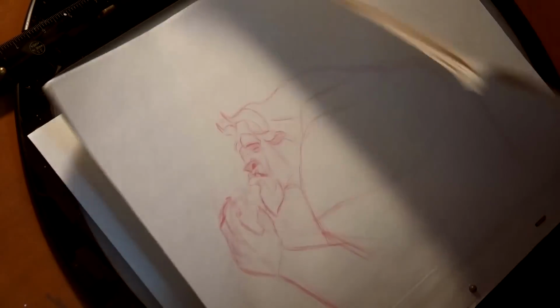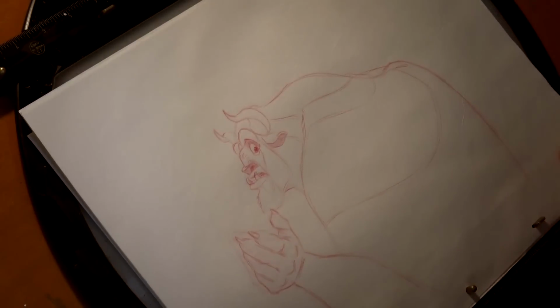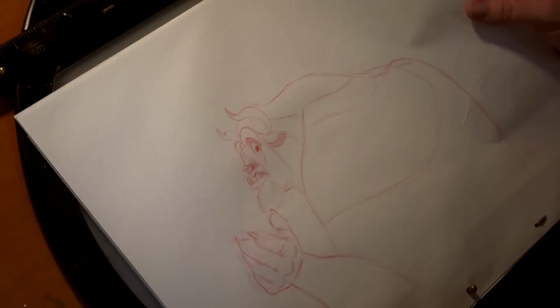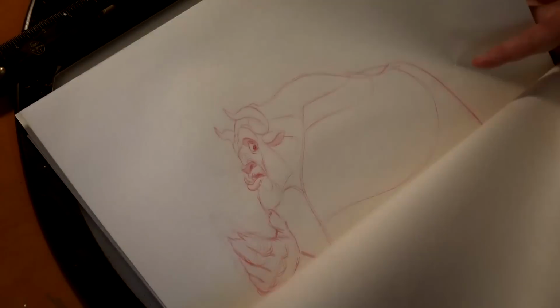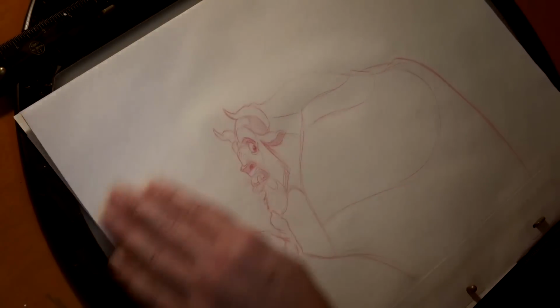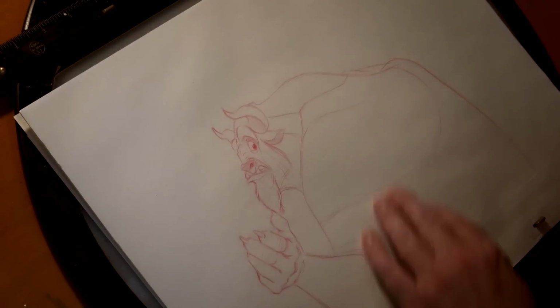I'm going to pull these off. Get the next set of drawings. So here he's saying, "anywhere you like, anywhere you like." He looks over his shoulder towards Belle. And as his hand drifts into position, it's coming back like so. "Anywhere you like." And he finishes up the gesture through here.